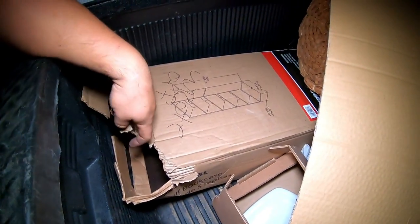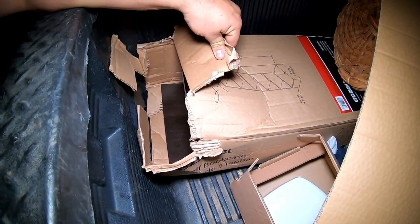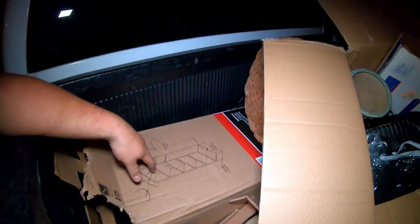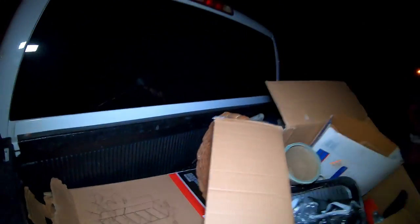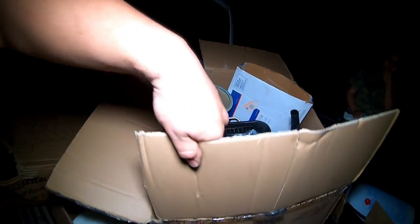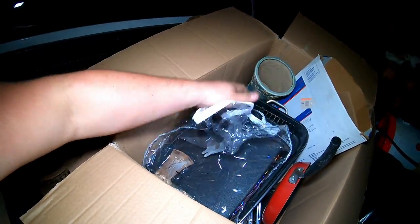Let's see. Here is a shelf. It says road off. I think she said that she spotted a broken corner on one of the pieces, so we'll see if we can assemble that and if all the pieces are there. Here's the box that I got. Stacy, you haven't seen any of this stuff, so I'll show you too.